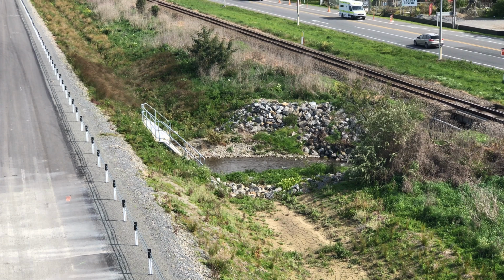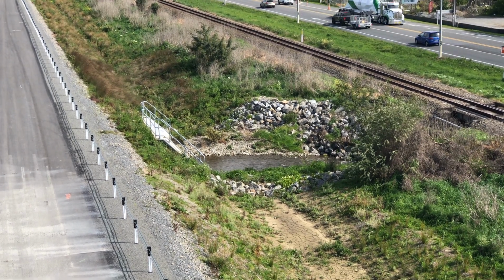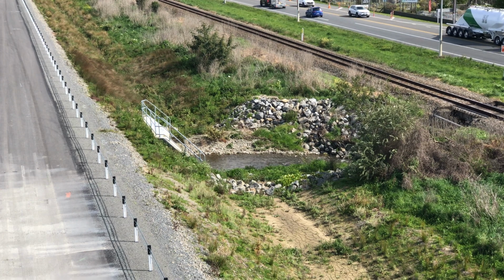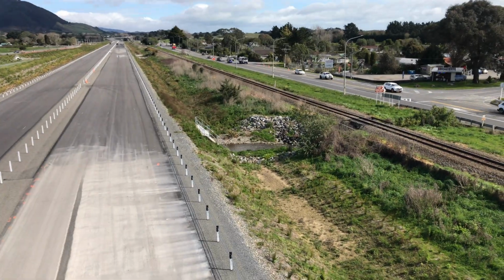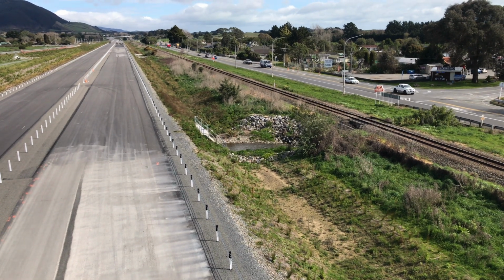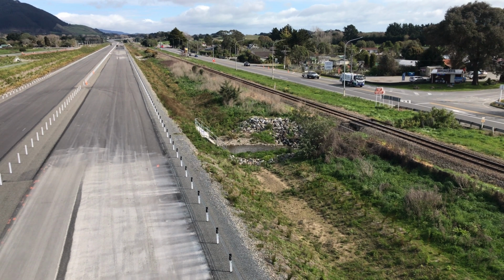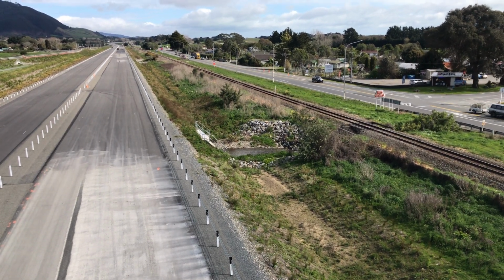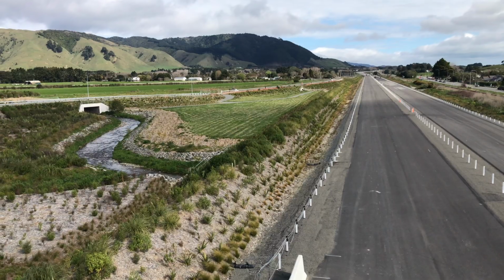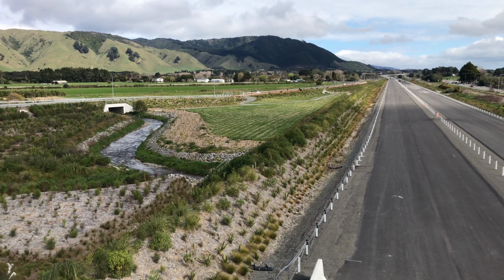Now this is the Mangaone stream, and that stream goes down to Te Horo beach, down to where the holiday beaches are down there. Most of this expressway has been surfaced. I actually think that that's probably the top layer of asphalt now, because you can kind of see the layers.